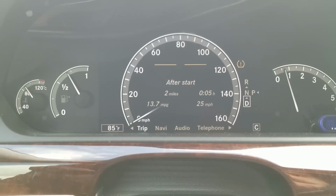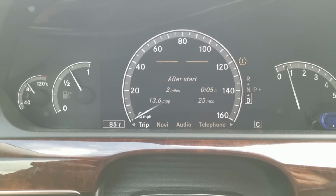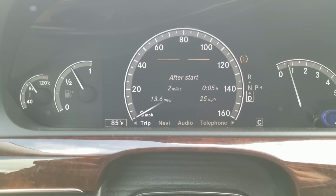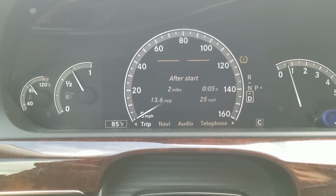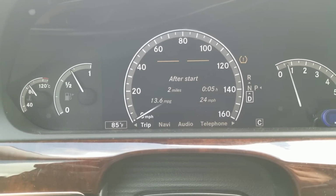Come on. So as you see, I'm at a stoplight right now, and I'm averaging on this couple city miles, and this is what I've noticed driving in city. I get about 13 to 14 miles per gallon. 14 if you're really good, 12 if you're pretty stop and go.